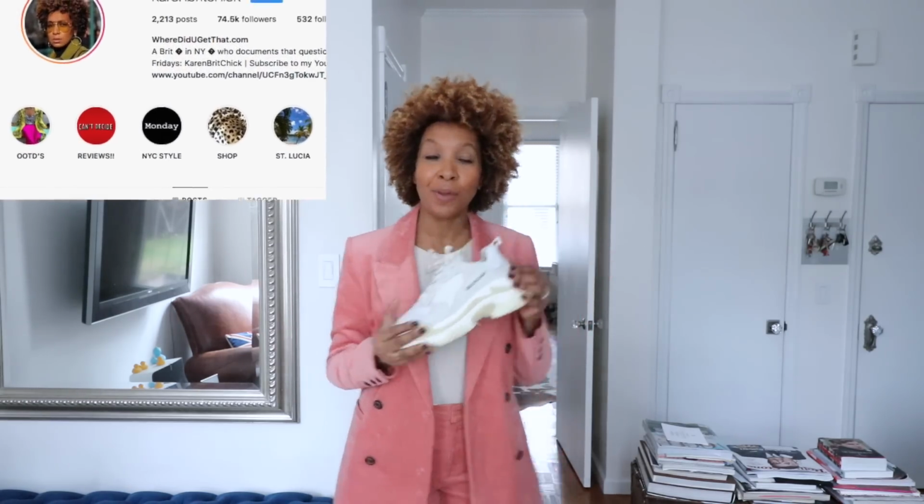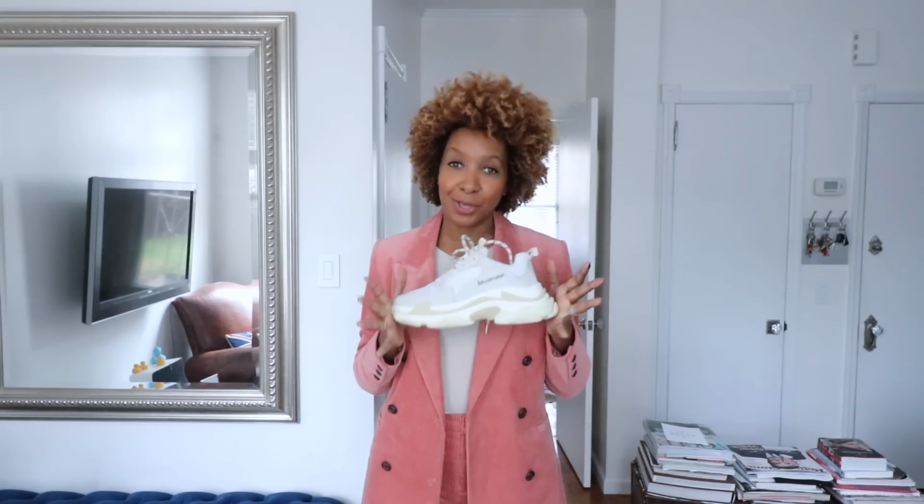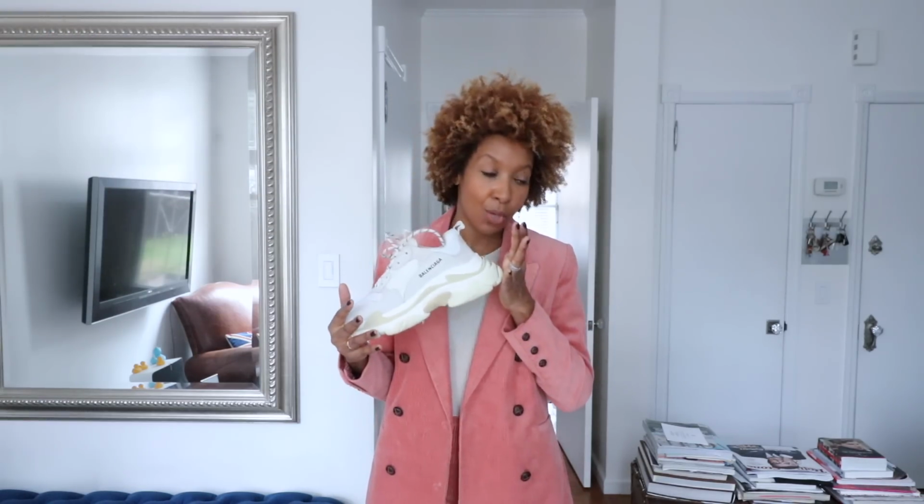Okay, so I'm going to show you one way that I would style these. These come in a lot of different price points now, so you don't have to go with the Balenciaga versions.